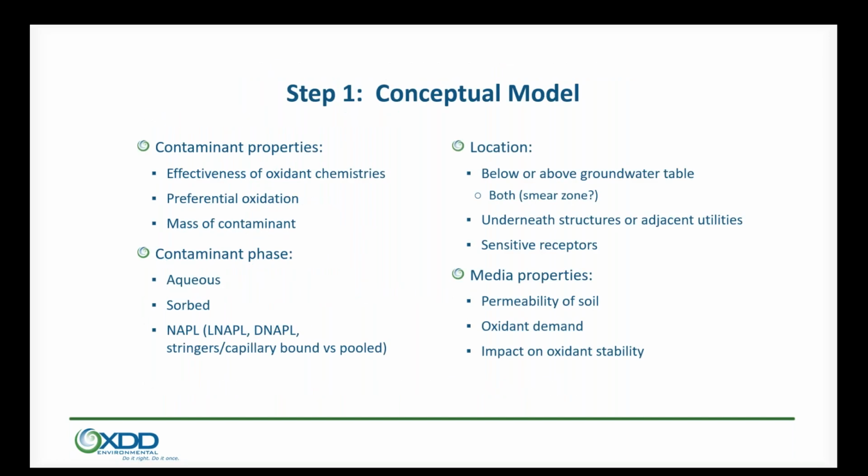So step 1, conceptual model. We're going to go into a little more detail here. So contaminant properties. What's the effectiveness of the oxidant chemistries, especially on a particular contaminant, right? So a permanganate does not work on benzene, right? So the question is, do we have benzene in the subsurface as a contaminant? Will that limit the type of oxidant chemistries you use? Is there preferential oxidation of certain contaminants, right? Are you going to basically chew through a particular compound before the other ones, and which ones are more important from your project goals?